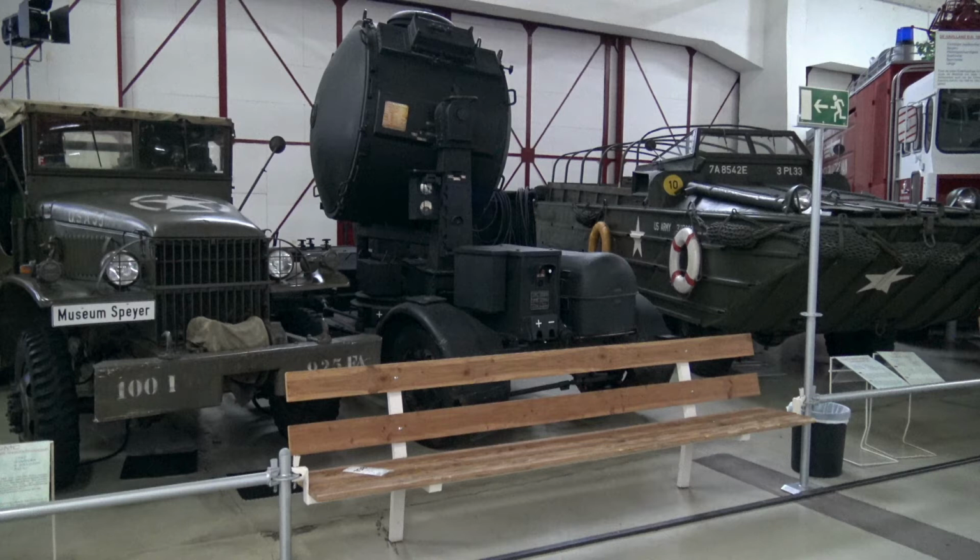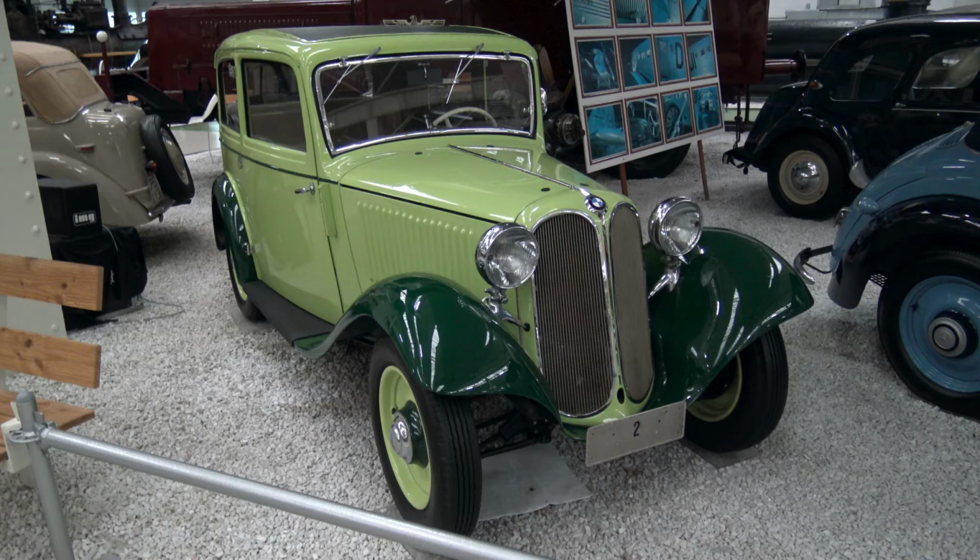This is the GMC from 1942, American off-road vehicle with 6 cylinders and 4.4 liters. About 700,000 units were built. Then the Flag Searchlight from 1942 and the GMC 353, an amphibious car from 1942 with a 6-cylinder, 4.4 liters and 104 horsepower. The small BMW 309 from 1934 has 4 cylinders inline, 0.845 liters and 22 horsepower.